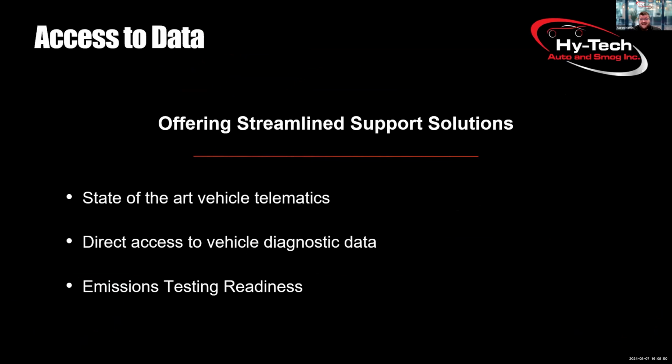One of the biggest things about data as a shop owner, as a mechanic, is access to true vehicle information. Sometimes the customer doesn't know when the light came on, how long the light's been on. They may have had somebody pull a code, but they don't know what it means, or that's one code in a list of codes. Knowing exactly what the car is reporting, when it's reporting, is really important.